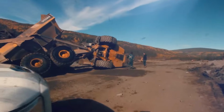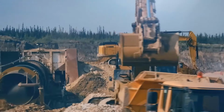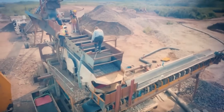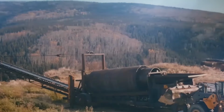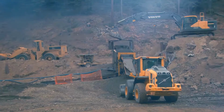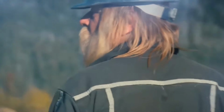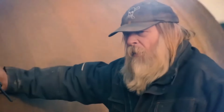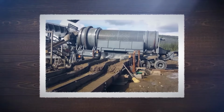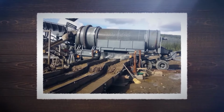But don't let the gold glitz and flashy headlines fool you. This season had been a roller coaster of struggles, misfires, and mechanical breakdowns. And now, everything was riding on this claim. The money pit cut. Make or break, Parker's crew was grinding hard, clearing ditches and running dirt through the wash plant. The goal? Maximize every ounce they could get.